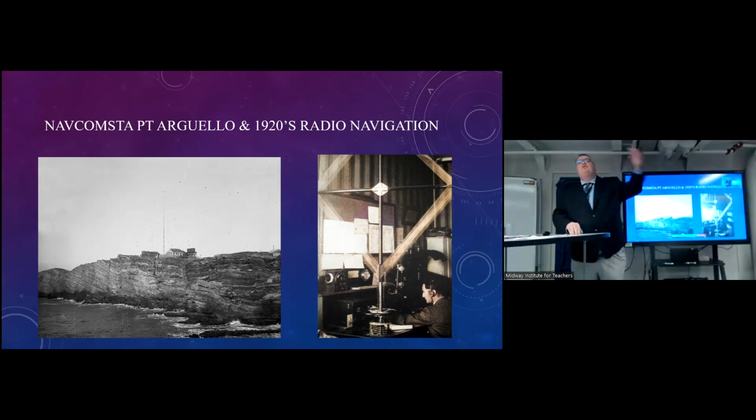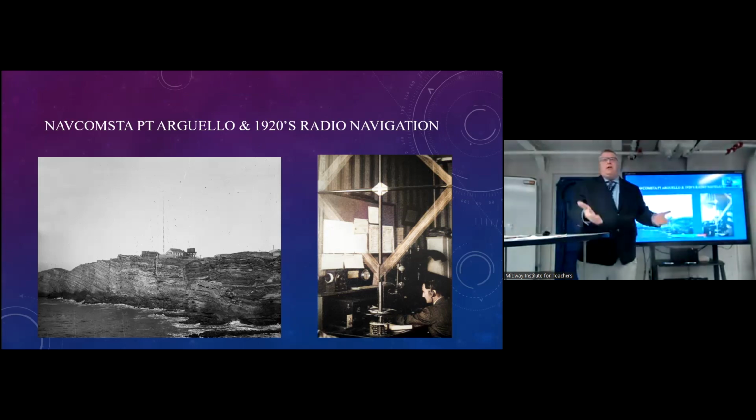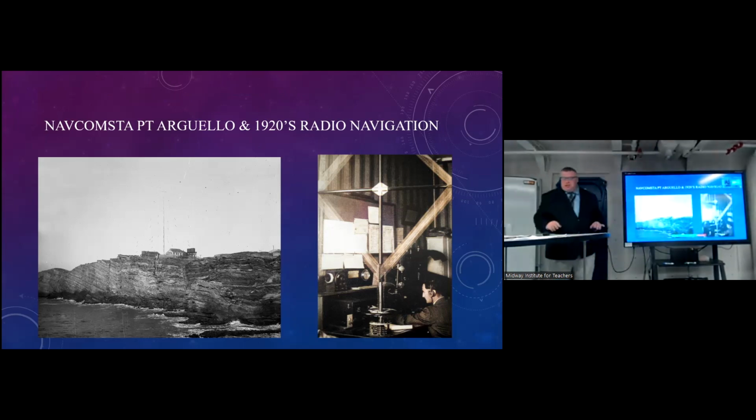But you need to have external fixes to confirm where you are because your ship is still subject to set and drift. The wind and the current, as well as sea state, will affect the progress. The problem with that is, unless you have an external fix, you really don't know what the seas are doing to you course-wise. So this starts to accumulate over the evening.